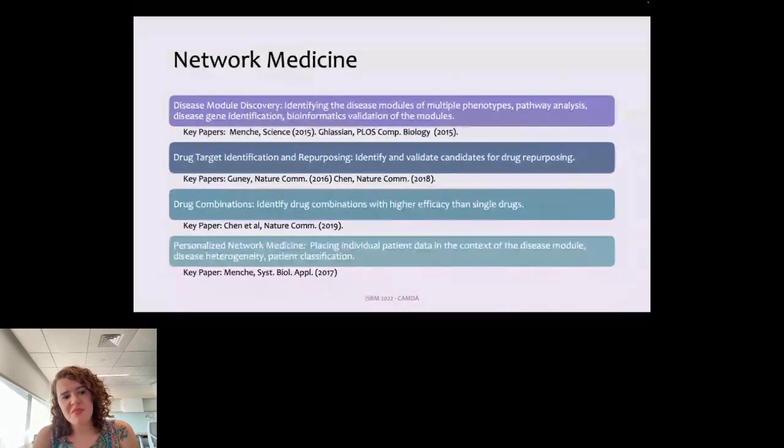However, oftentimes one drug is not everything that you need, but you might need a combination of drugs. And network medicine has also helped us identify drug combinations that can be used to treat one particular disease. Network medicine can also be used for personalized or precision medicine, where you can place one individual in the network context and identify which would be the best drug for that particular patient.